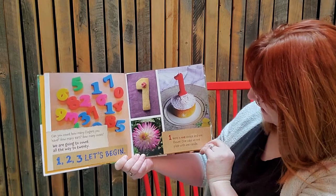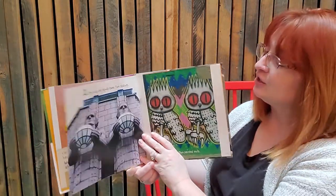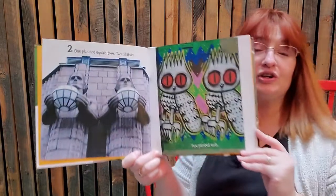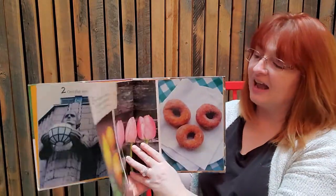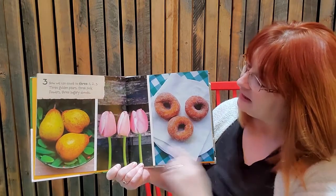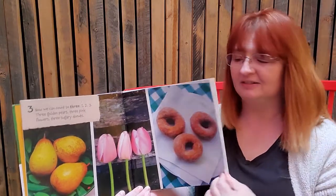One. Here is one cookie and one flower. One cake on one plate with one candle. One plus one equals two. Two statues. Two painted owls. Now, what comes after two? Three. Now we count to three. One, two, three. Three golden pears. Three pink tulips. And one, two, three sugary donuts.